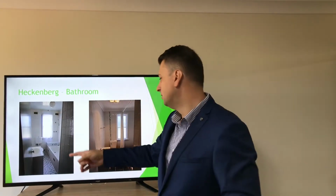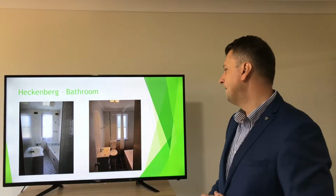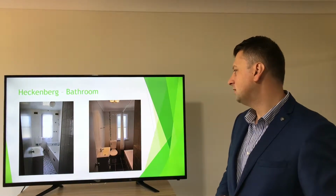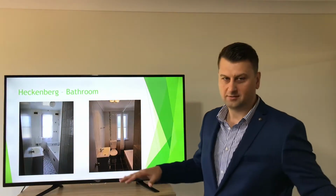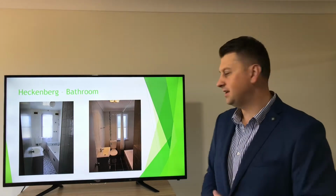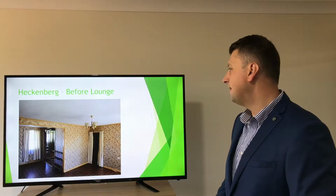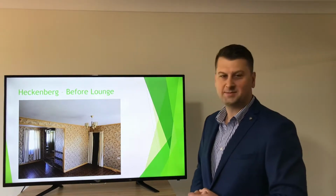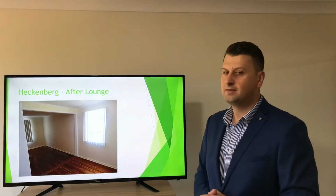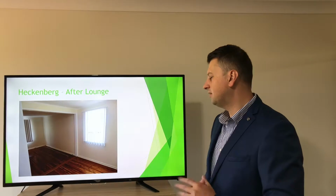Bathroom, original, new. Bathrooms we got at a reasonable price as well. Don't like doing bathrooms. Worst renovation you could do. So much time and money and effort, but yeah. This is the wallpaper, as you'd expect from a house of that age. So there was a lot of work there, a lot of scraping, and that's the final product.